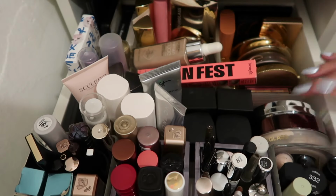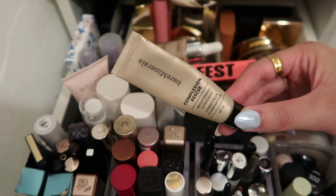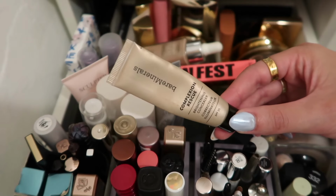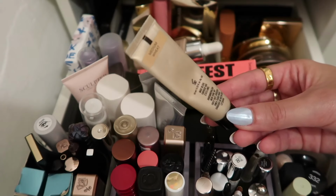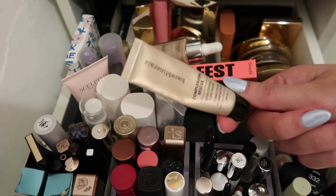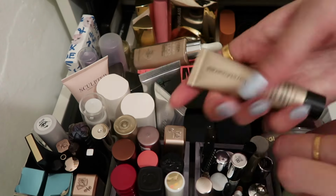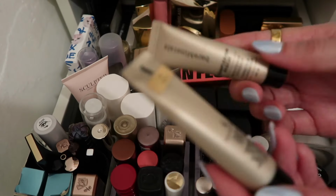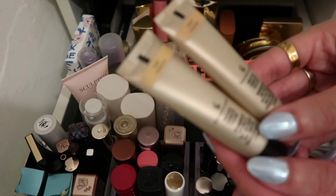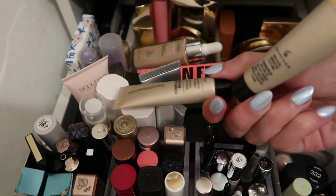I am looking for a new concealer as well, and I think I'm going to put in this one. This is another product I loved in the summer. It's the Bare Minerals Complexion Rescue Concealer. This is in the shade Medium Wheat, which I do think will be too dark for me pretty soon, so I'm going to make the most of it. It is also nearly finished, so a good one to add to my makeup bag. I also have that concealer in two other shades. I have Light Vanilla and Fair Vanilla and Light Cashew. So these are staying in here, but I could easily swap out when I lose my summer tan.